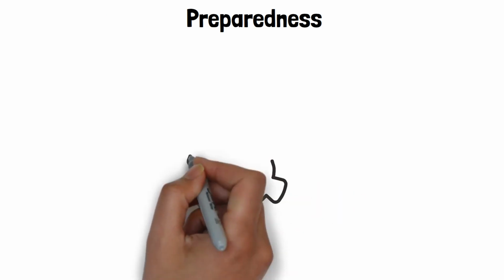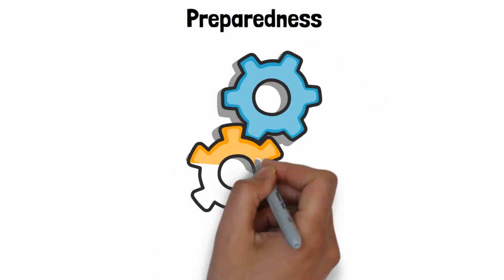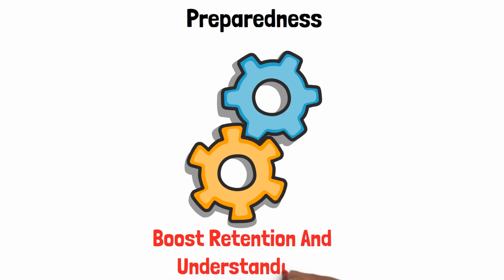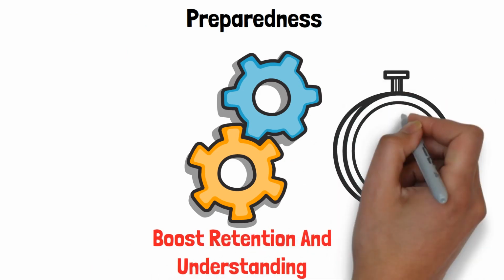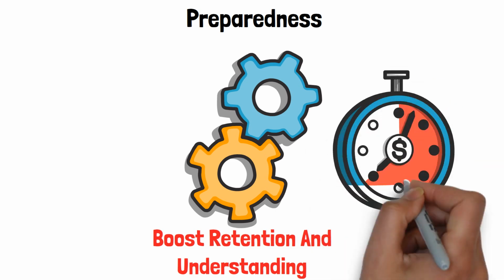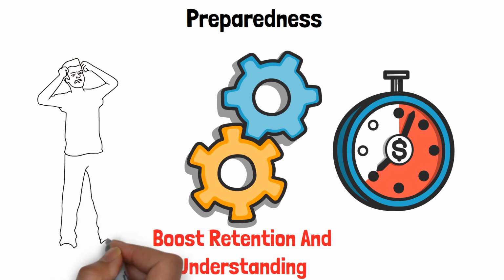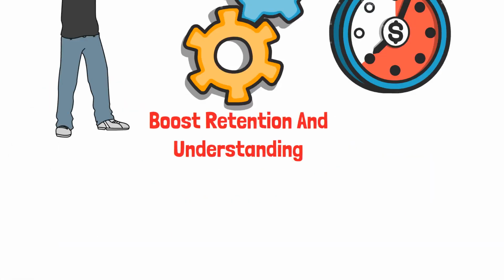Preparedness is perhaps the most comprehensive approach to combating test anxiety. Effective studying tips, such as breaking down material into manageable chunks and using active recall techniques, can boost retention and understanding. Time management is also vital. Creating a study schedule that allocates specific times for different subjects can help avoid last-minute cramming, which often increases anxiety.